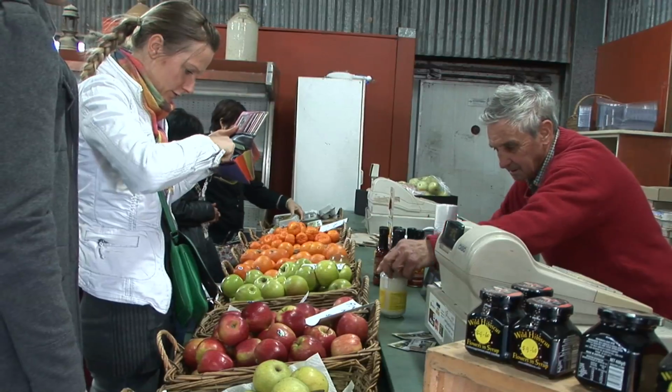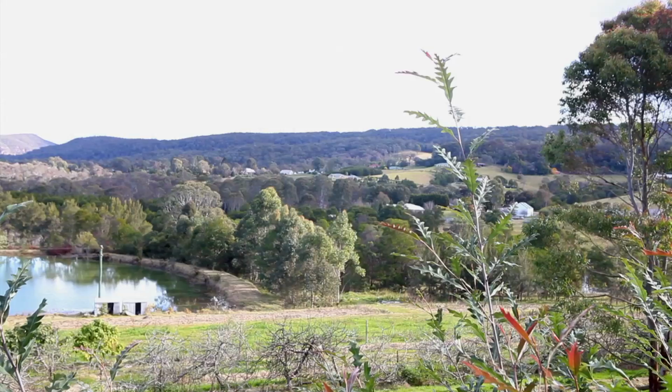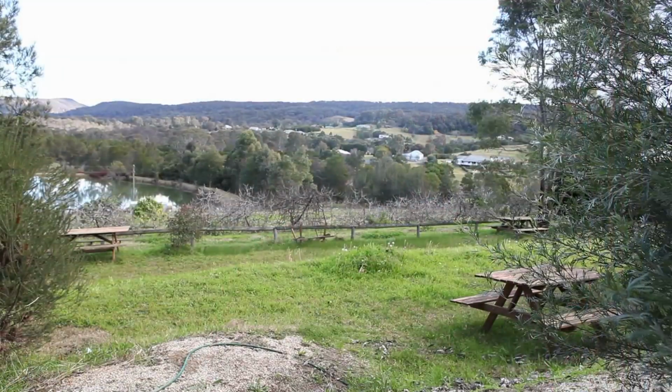These oranges, which are very good, they grow on the flats down there at North Richmond. He is the last citrus orchard, I'm not sure about in the Sydney Basin, but certainly in the Hawkesbury area.